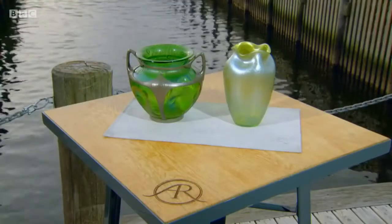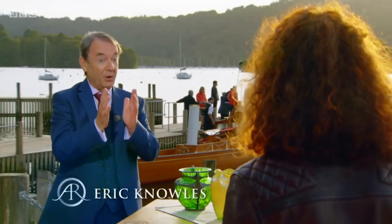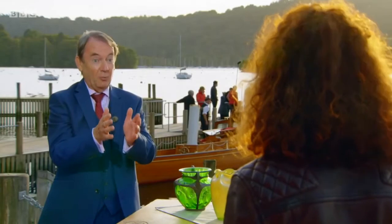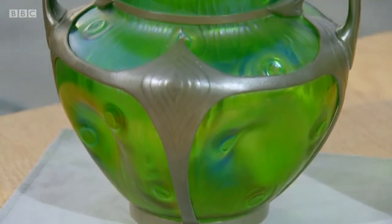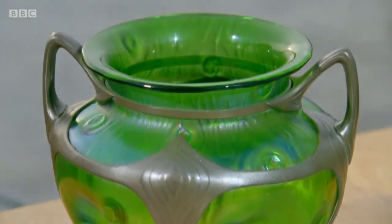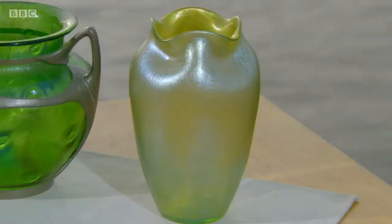Whenever I see two pieces of art glass side by side like this, I'm thinking, I've got an art glass collector in front of me. Would I be correct? No, not really, no. OK. The mounted one, I saw that in an antique and collectible shop in Cockermouth. Yeah. And it caught my eye. And then the second one, we've always had that in the family house, and I wondered if the two might be connected or not. They've both got a lustrous surface, slightly iridescent.